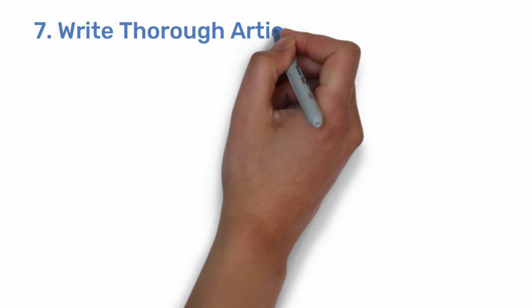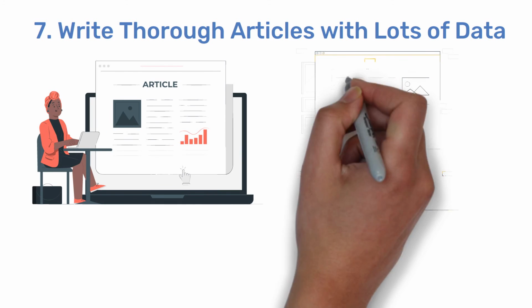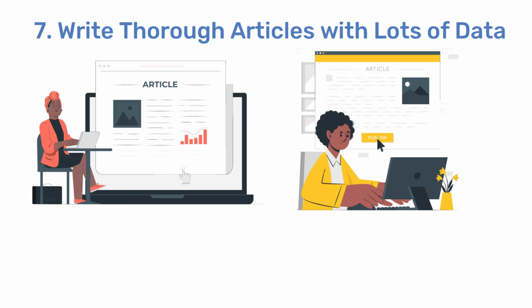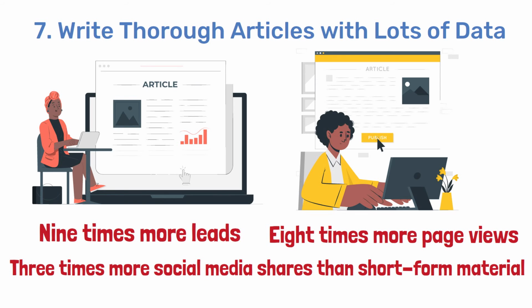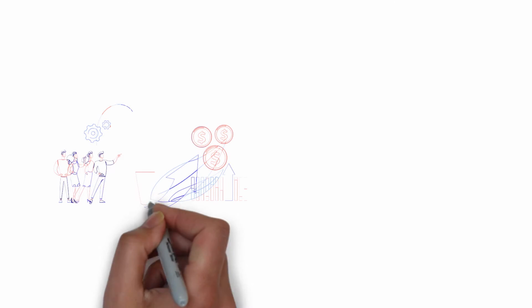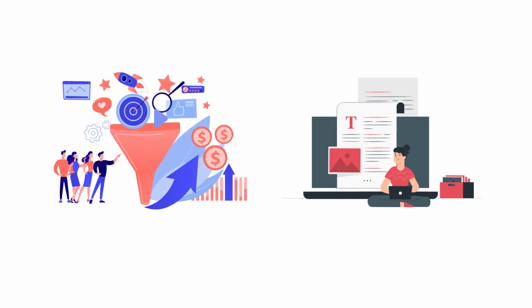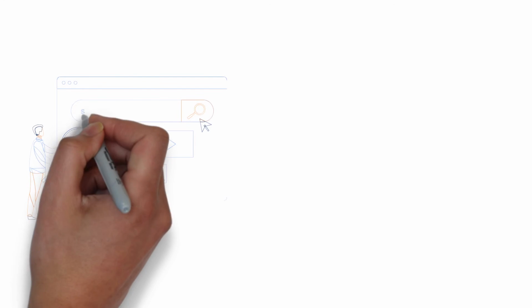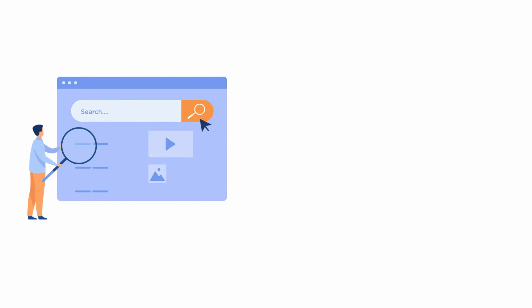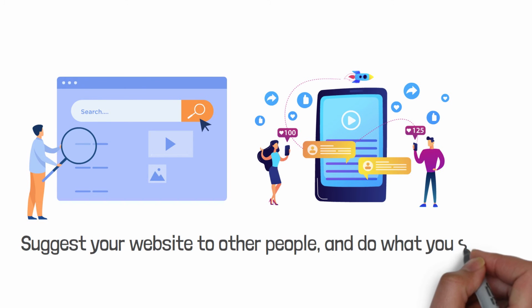Number 7, write thorough articles with lots of data. Rather than writing brief blog posts, you need to be doing significant research and creating detailed material. Long-form content produces 9 times more leads, 8 times more page views, and 3 times more social media shares than short-form material. Long-form web content generates more inbound marketing leads. You need to be composing articles that are at least a few thousand words long and reinforced by tons of facts and research. This won't just help your SEO rankings, but it'll also be more useful for your customers. The better your material, the more likely your readers will share it with their friends, suggest your website to other people, and do what you suggest.